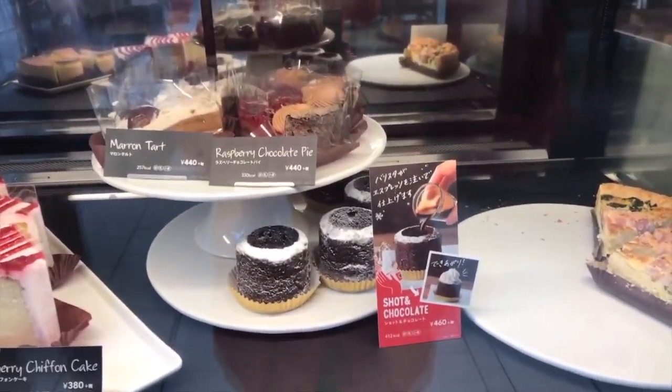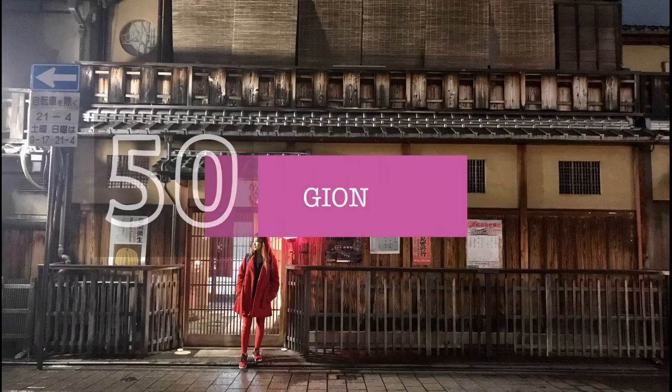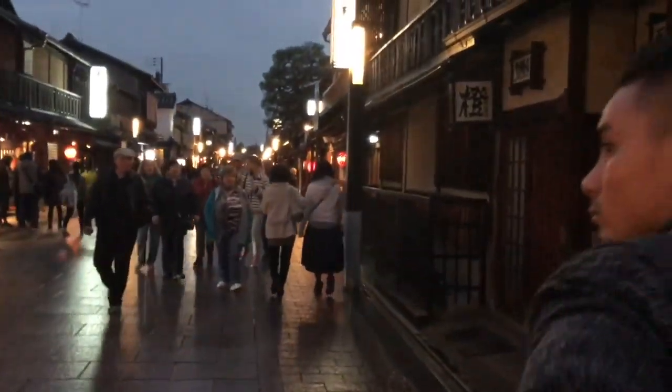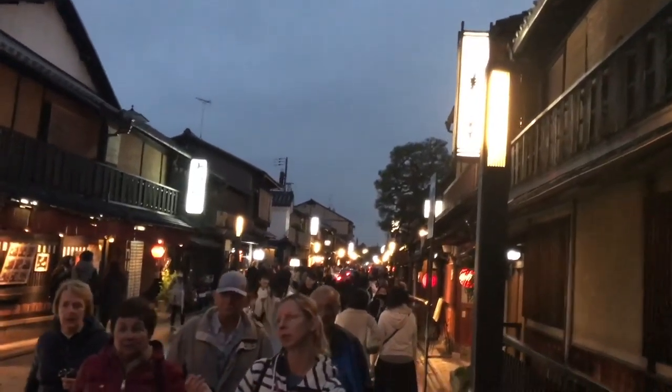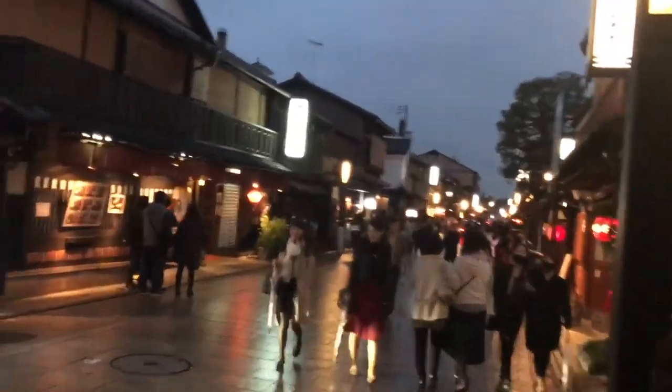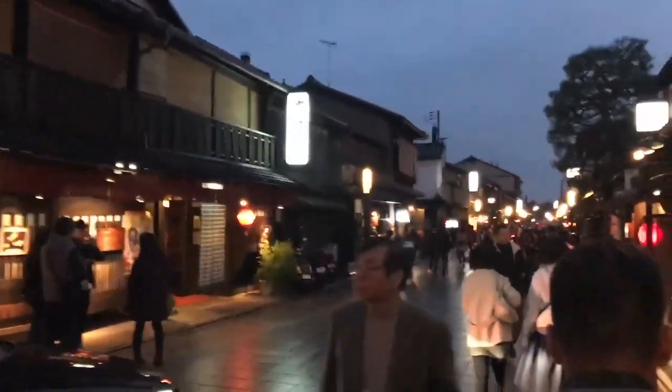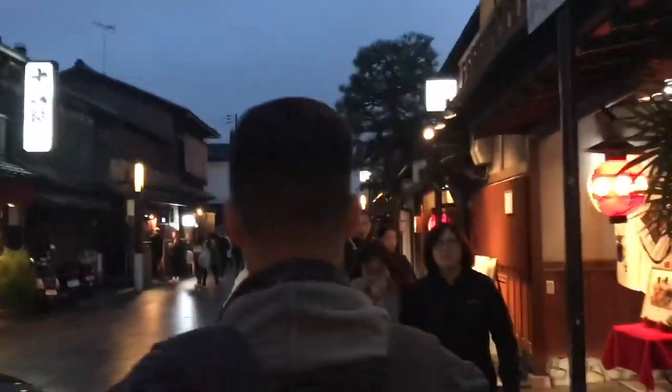Gion, better known as the Geisha District. The charming old wooden architecture, cobblestones, and ladies dressed in kimonos take you back to days gone by. We were only here for a few hours and I couldn't get content in the dark. On a side note, if you're ever in Kyoto, this is not to be missed.